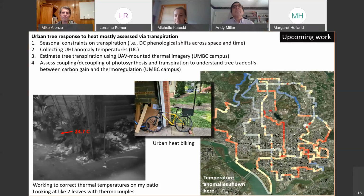Okay, we have another question from Kirk. It says, has any consideration been given to placing log tag sensors to record temperatures continuously over time? I can repeat. Has any consideration been given to placing log tag sensors to record temperatures continuously over time?